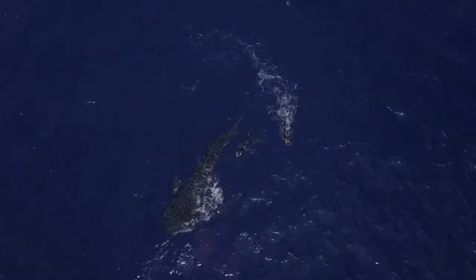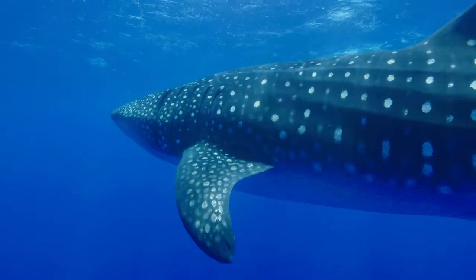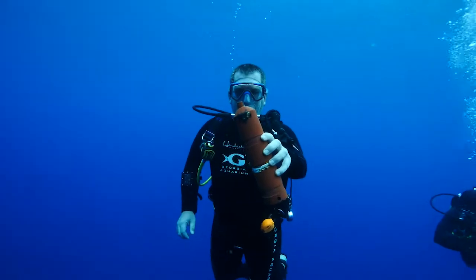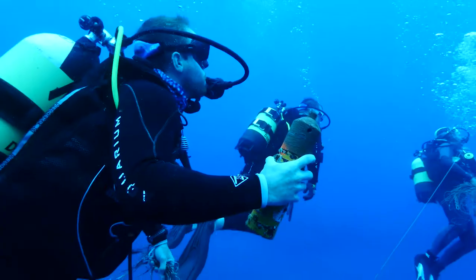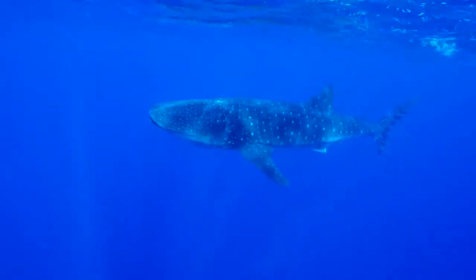Each whale shark has its own transmitter. So as these whale sharks swim past the receivers in this array, we can see how the whale sharks move around the island. We can understand some questions about their habitat usage and start to make some decisions about conservation, start looking at different things with the whale sharks.